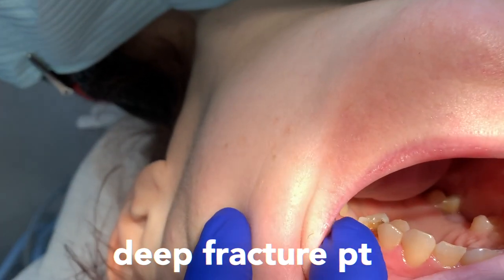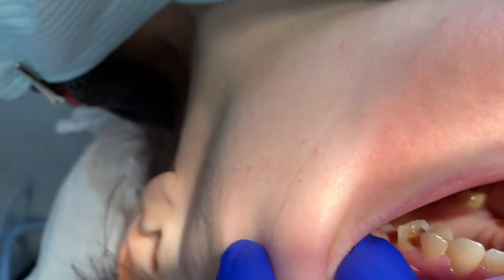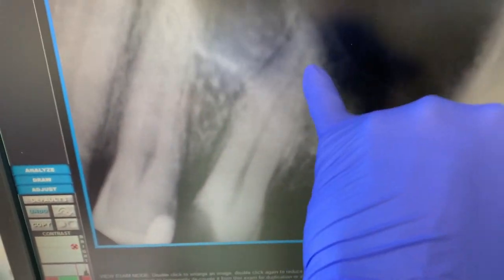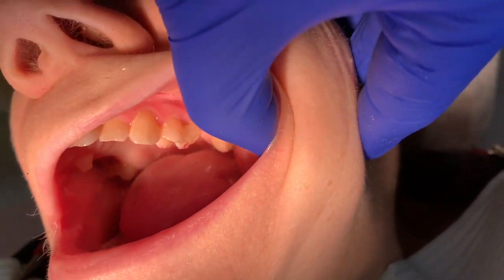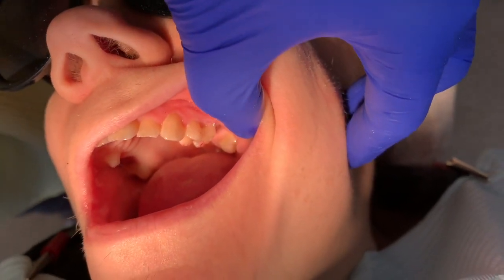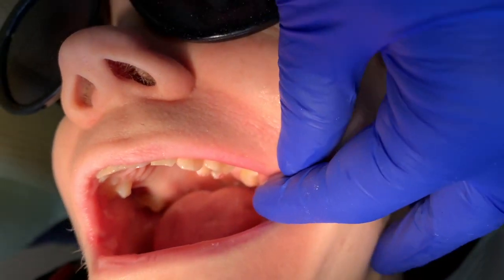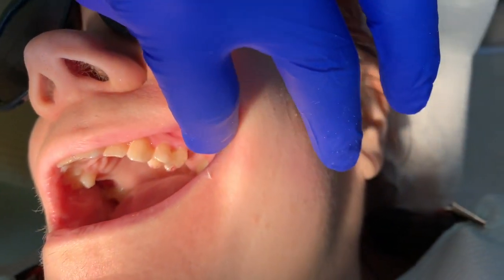Okay, so here we have a patient who has fractured her upper left second premolar. So we did take an x-ray of the tooth. The patient is fortunate in that she has a fairly recessed nerve. Okay, and here we have the post-operative. We restored the tooth. I've made the one cusp a little bit shorter, just so that she's not going to put a ton of pressure on it. It's behind the aesthetic area. We're giving this tooth the best chance of lasting long term.